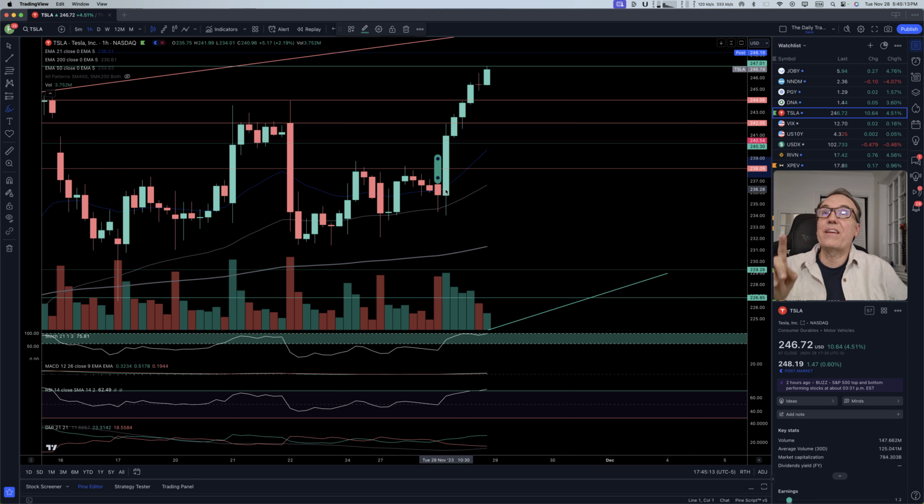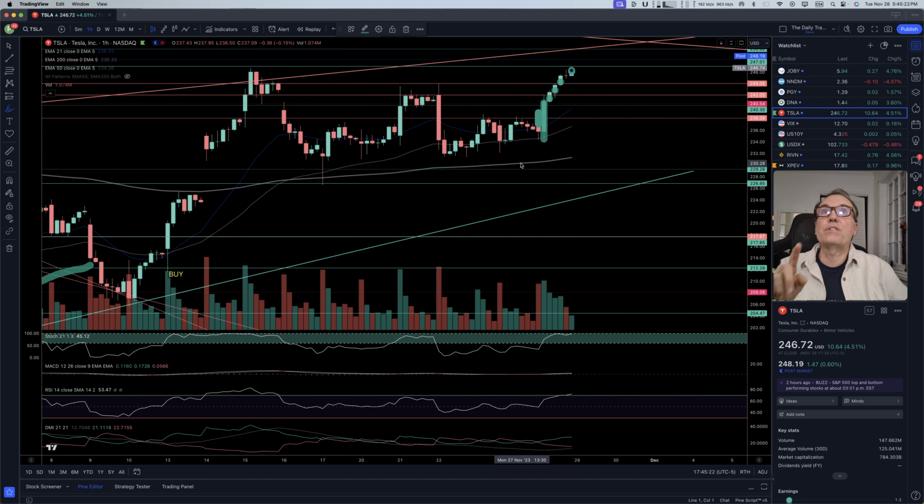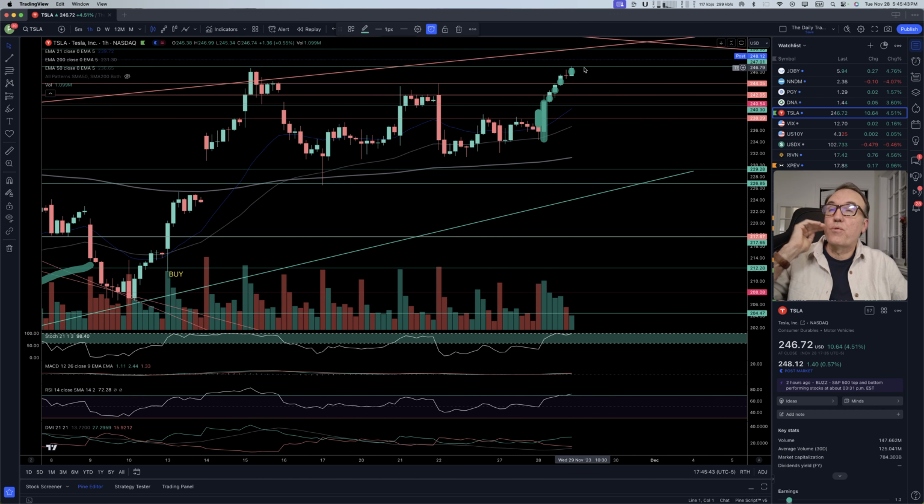But then starting at 10:30, buyers overpowered the sellers and look at this, boom, boom. They have won the day, they pushed the stock up to our intraday resistance of 247 and this is where it stopped. In terms of indicators, everything is super great. We have stochastic over 60. We have RSI that's even overbought.